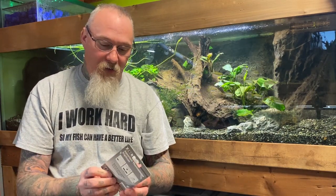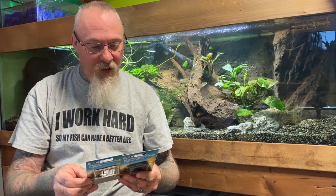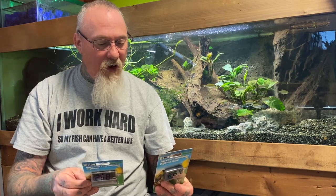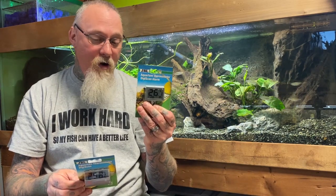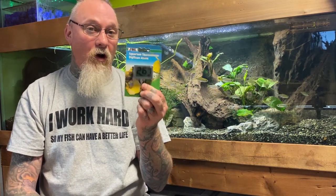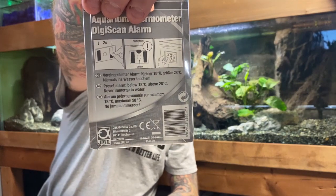And then they have one more kind of an upgrade from that, and that's this one here. And honestly, I couldn't even tell you what the difference is. This one has a preset alarm below 18 degrees and above 28 degrees. So this one's actually more expensive than this one because it has that feature. It gives you an alarm if there's any issues in regards to water temperature. But they both have that exact same feature on the back where they attach directly to the tank. You can see that feature in the middle picture there, and it basically reads the water temperature through the glass, same as those little liquid crystal ones that we've seen for years and years. But I thought these were really cool and very economical.